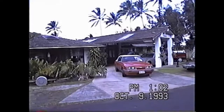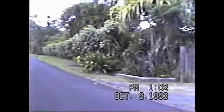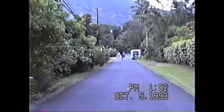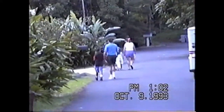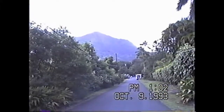1 o'clock and we're gonna go for a walk around Manawili Circle. This is the front of their house as you see it on our super wide view, and let's see if we can catch up to the crew here. There's Alex in the distance and the postman's doing his rounds. We're gonna go off and look for some flowers, see if we can get a shot of the mountain there.